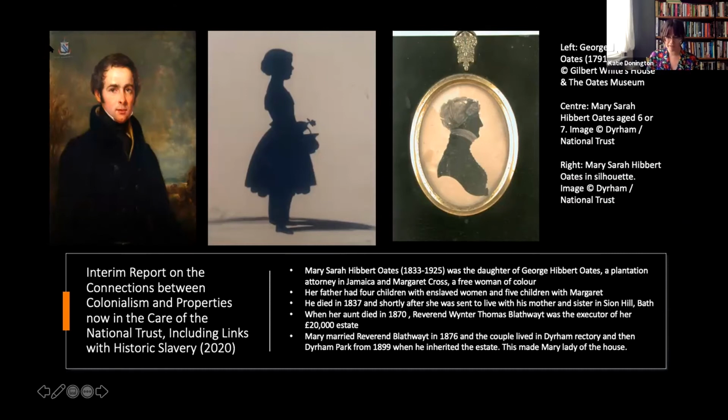Over the course of around 10 years in the 1820s, her father exploited his position managing multiple plantations to father children with enslaved women. Mary had 4 siblings who were born into slavery, as well as 4 siblings that were born free. Mary was born in 1833, the year that Britain abolished slavery.